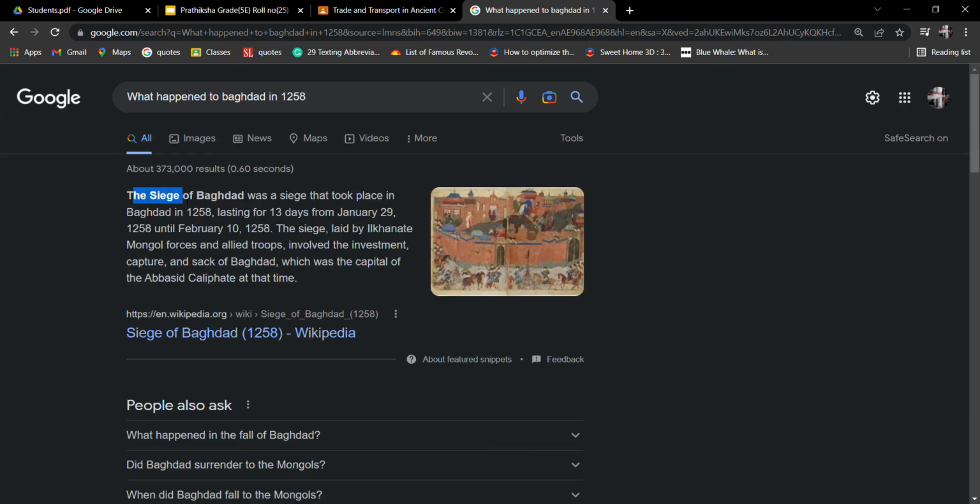Okay, I don't know how to spell this, but you can see the Siege of Baghdad that took place in Baghdad in 1258, lasting for 13 days from January 29th, 1258 until February 10, 1258. The siege by Mongol forces and allied troops involved the investment, capture, and sack of Baghdad, which was the capital of the Abbasids at the time.